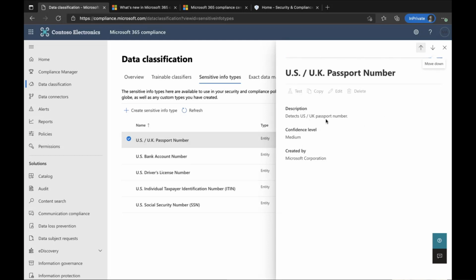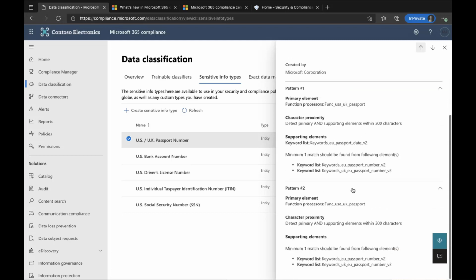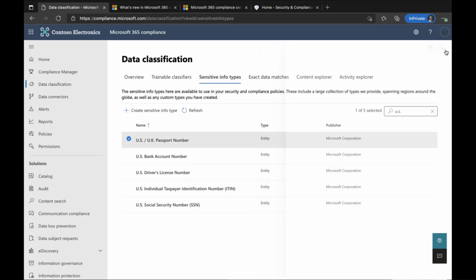and see the description of what they are, what the confidence level is, what they do, and the proximities, and how they detect, what the supporting elements are. And you can create your own sensitive information types as well.